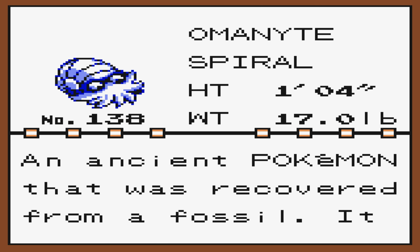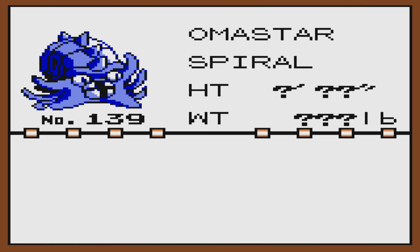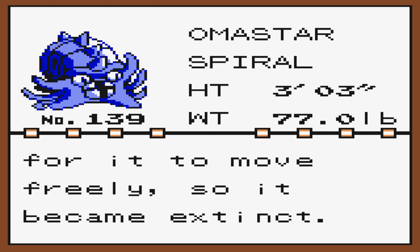Omanyte, an ancient Pokémon that was recovered from a fossil. It swims by cleverly twisting its 10 tentacles about. Omastar. Sharp beaks ring its mouth. Its shell was too big for it to move freely, so it became extinct.